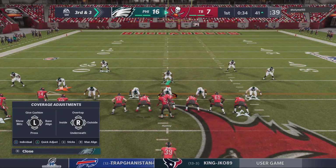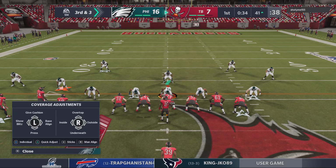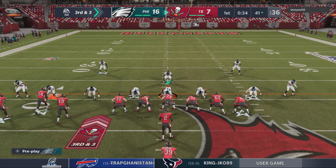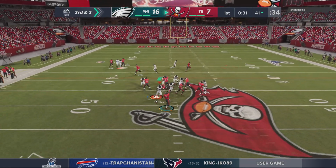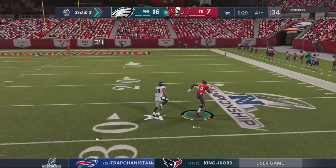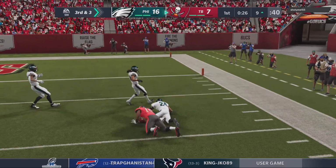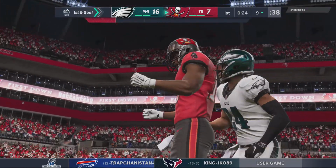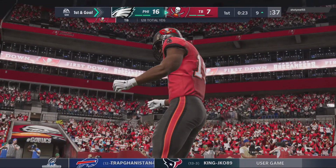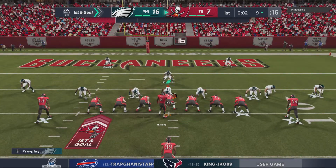A good chance this is 4-down territory if they're unable to convert. But right now looking at a 3rd and 3. From the gun, Huntley. And he comes back with one complete. And they move this all the way down to the 9. Well, they only needed a small gain on 3rd down. They end up getting over 30 yards. 1st and goal at the 9-yard line.